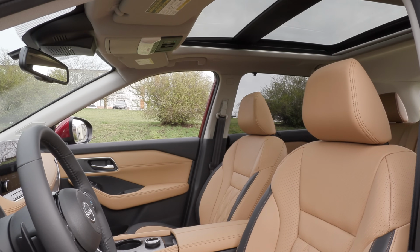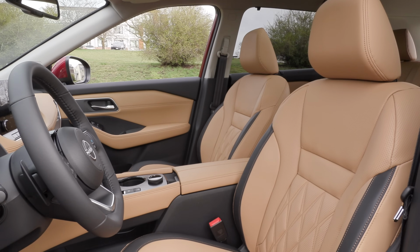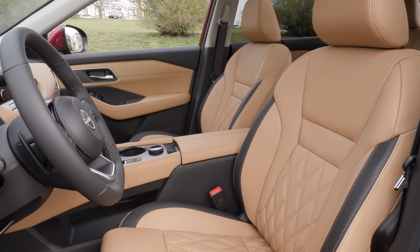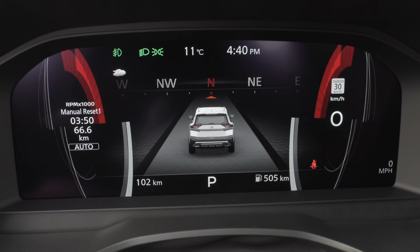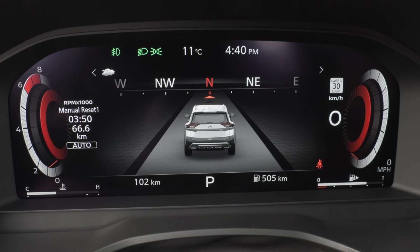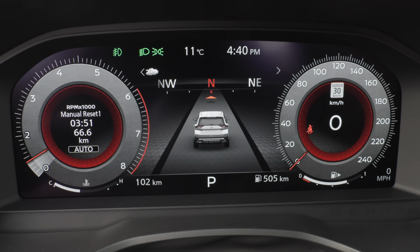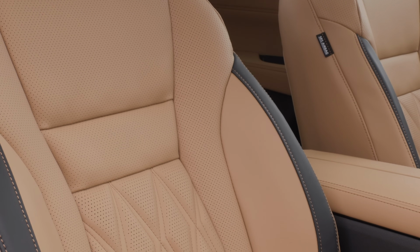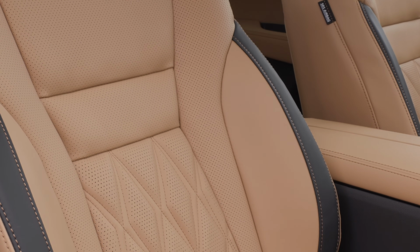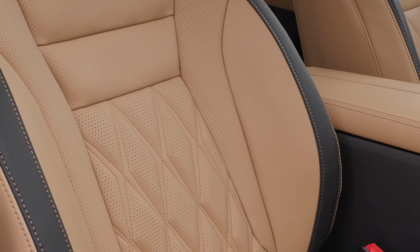One thing about this Rogue that I noticed right away when I got into it is the beautiful interior. The fit and finish in here is just lovely. Now we've got the top platinum trim and it comes with the 12.3-inch digital driver display, the upgraded 9-inch touchscreen with wireless Apple CarPlay. But these quilted seats, they're comfortable. It's Nissan zero gravity seats and they make a big difference for a long trip.